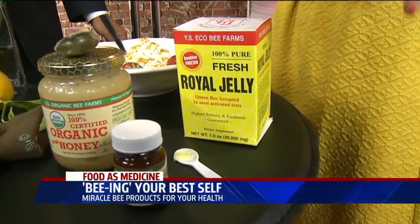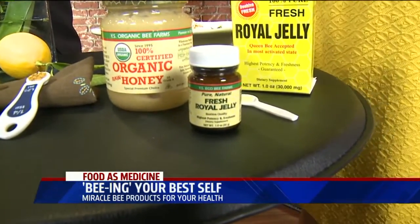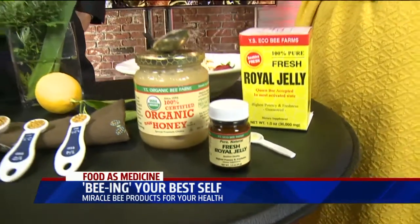This is what the queen bee has. This food is reserved for her. She lives 4 to 5 years, and the average worker bee only lives 3 to 4 months. Wow. Does that show you? Yes. Okay, so how do we take this? How do we use this?